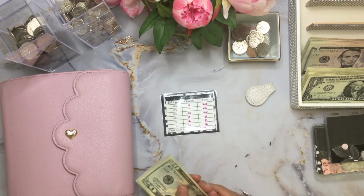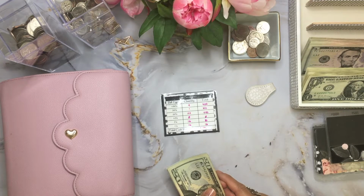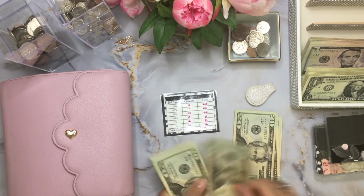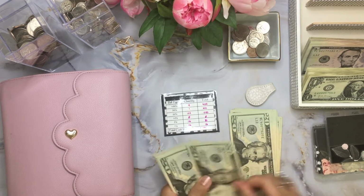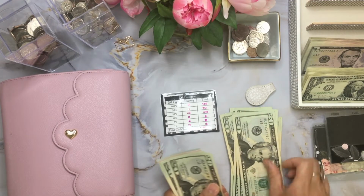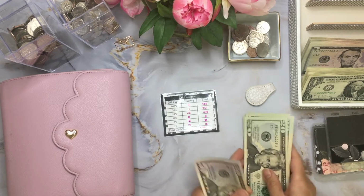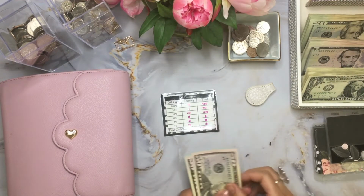I don't have any 10s this time. I should have 22 20s. 1, 2, 3, up to 22. That's perfect. I should have two 50s.